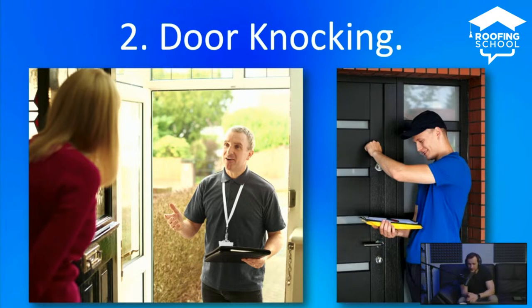We live in crazy cancel culture times where if you're not appropriate, if you say one wrong word at the door, you can get shot. You can get killed. You can get banned from the entire neighborhood. So you have to be very polite. You have to follow the rules. You have to understand what the rules are. You should not be door knocking in non-soliciting neighborhoods.